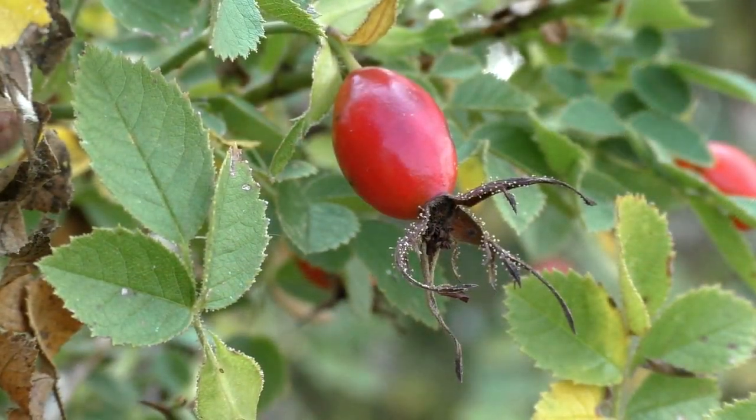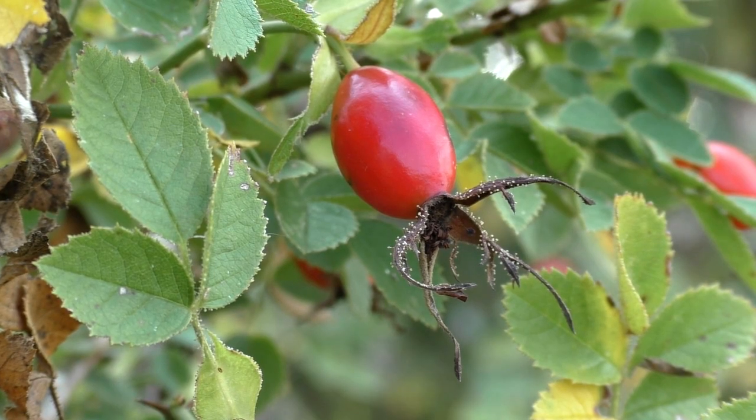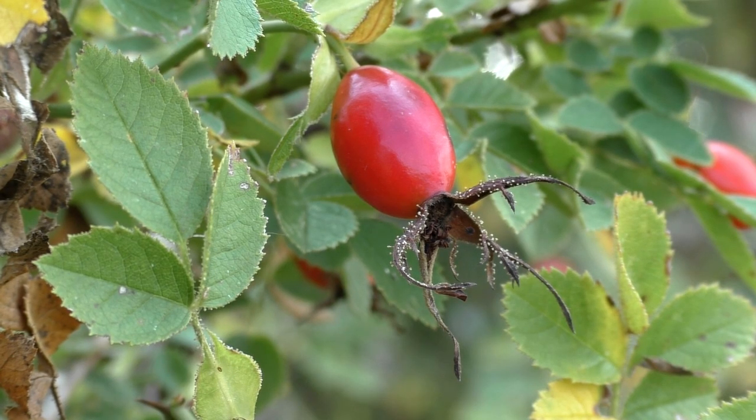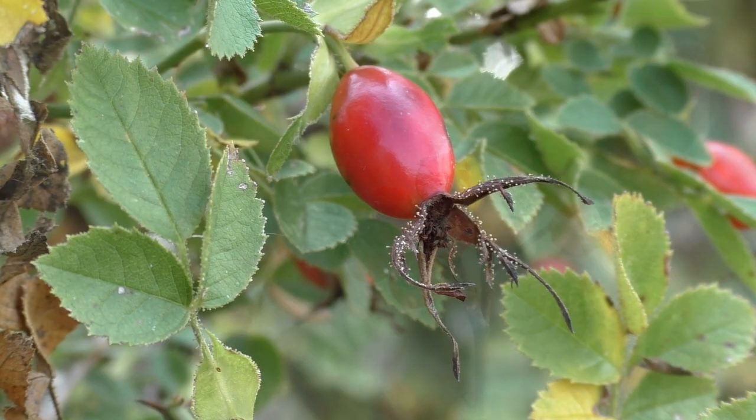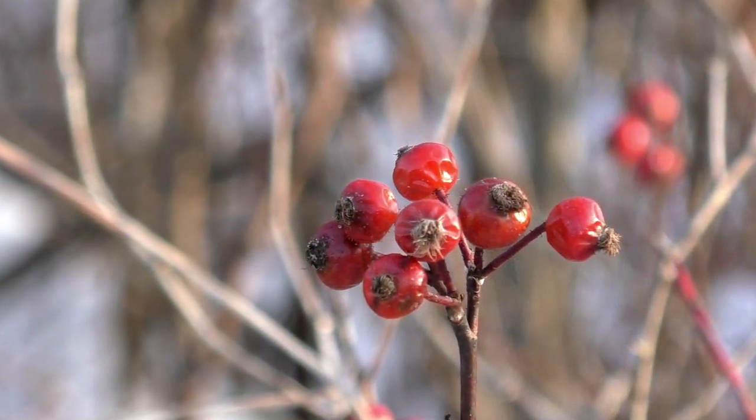As for edibility, all roses have edible hips, but the hips of some species are much better than those of other species. In some species, the hips are too small to effectively harvest and process, or they have irritating hairs that need to be dealt with.